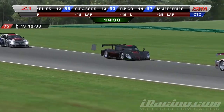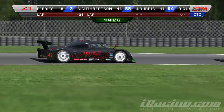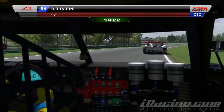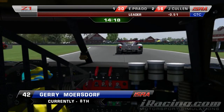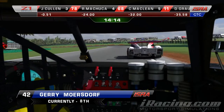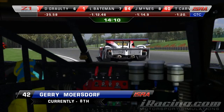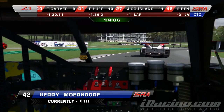And I don't think it's going to be quite close enough heading into turn 1 now. But he's quite close. It looks like he might have the pace to do it. He just needs to find the opportunity to actually initiate the pass attempt. Tim's car is looking pretty beat up in the rear end there.